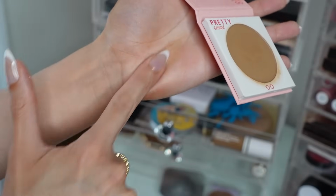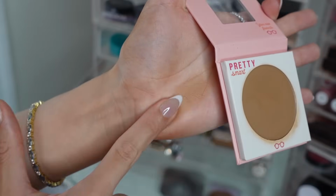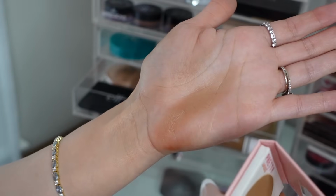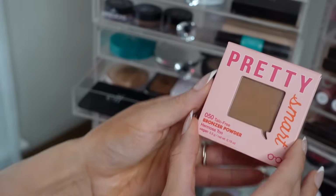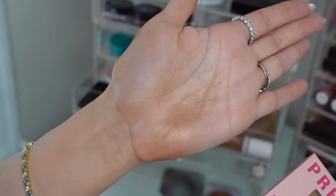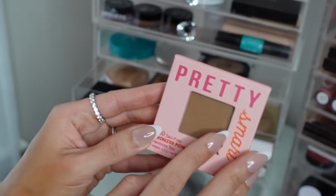This formula is incredibly smooth. You see, these are the kind of tones that I really like. There's a touch of golden olive in there, but you see how it almost bronzes my skin and enhances it without making it look Oompa Loompa orange. So I gotta use this up in another drugstore tutorial. So if you like more of a satiny kind of bronzer, you're gonna love this. It's not fully matte, gives a light glow, but it's very natural. So love this, we're keeping.